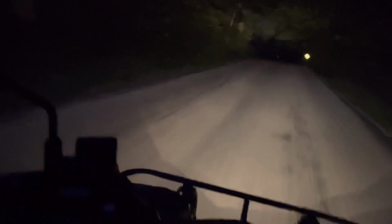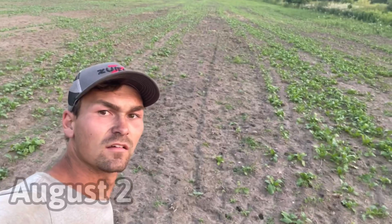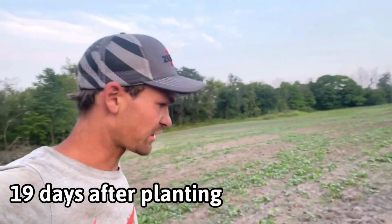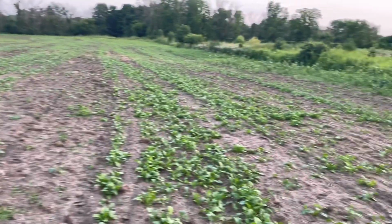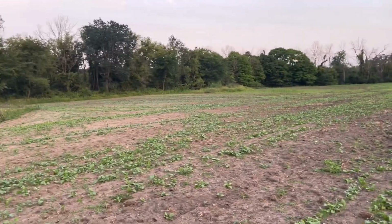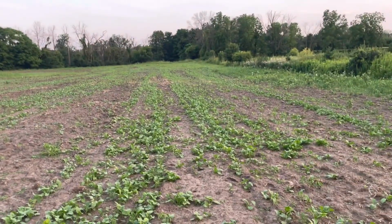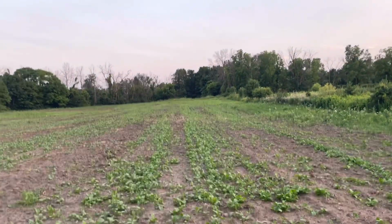Comes up. Back out here tonight. Got some areas that are a little thick, so that kind of sucks. This is the first area I started seeding in this big 2.5 acre brassica plot. And I kind of thought I wasn't using enough seed. So this is the area I seeded like this.